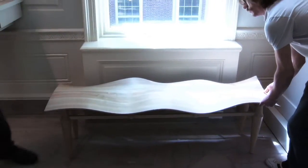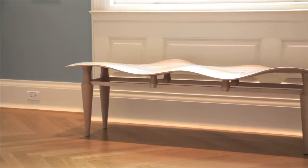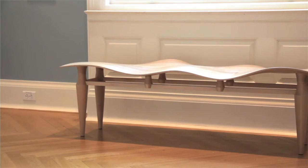It's definitely a unique experience to get to see it in the space, and it's very satisfying to see it in its little quiet spot by the window in the gallery.